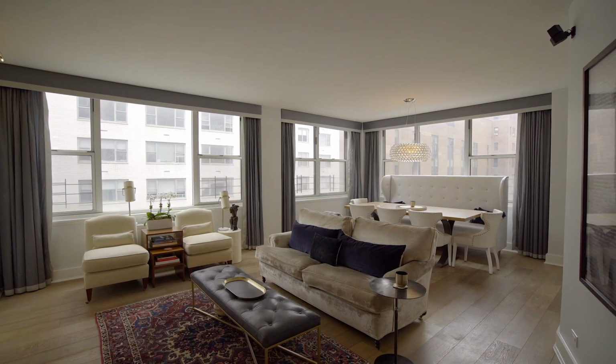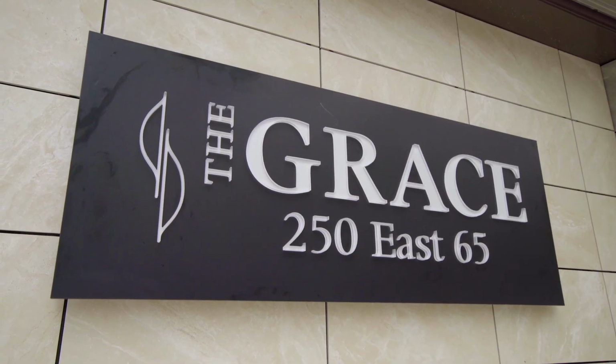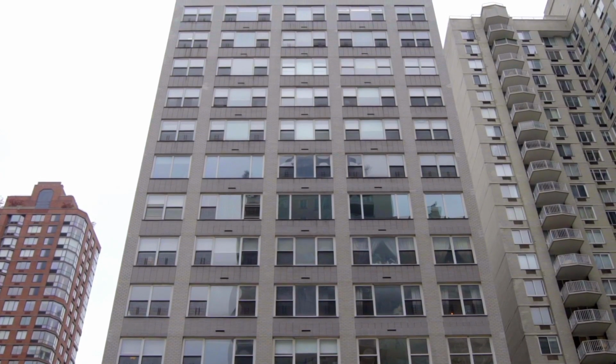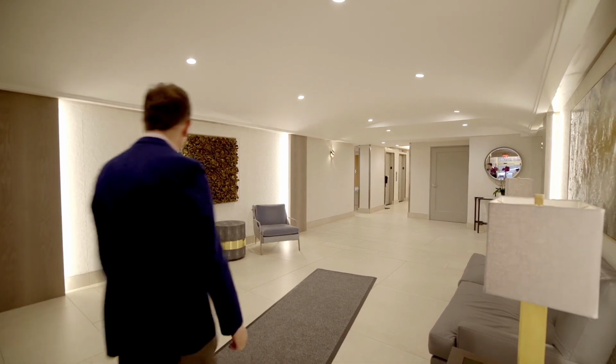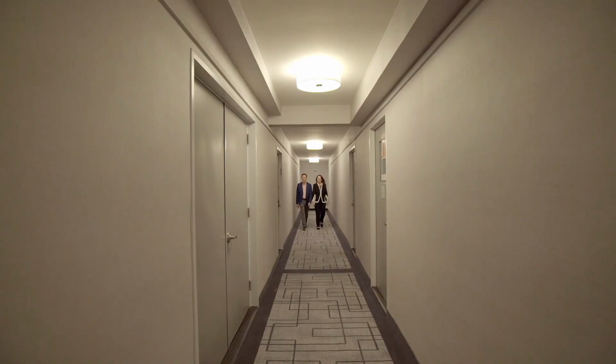Join Amelia and I to view this wonderful new apartment at 250 East 65th Street so you can see how it's been updated for today and for years to come. Talk about getting a little work done. A new building facade, including a newly renovated lobby, new elevator cabs and mechanicals, and newly decorated hallways.